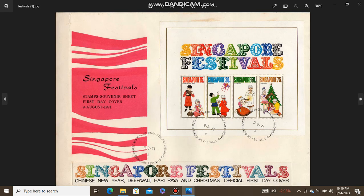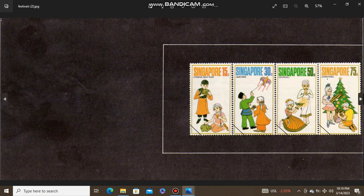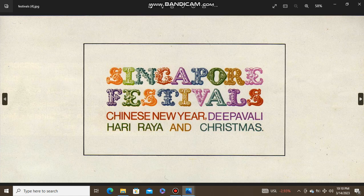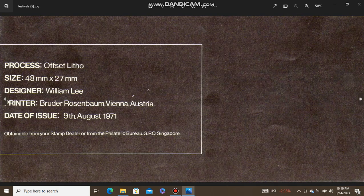Next is Festivals of Singapore. It is a souvenir sheet, which is Chinese New Year, Diwali, Hari Raya and Christmas official first day cover. These are the stamps issued for this cover. This is a brief description about the festivals, Singapore festivals. This is a brief description of the stamps.